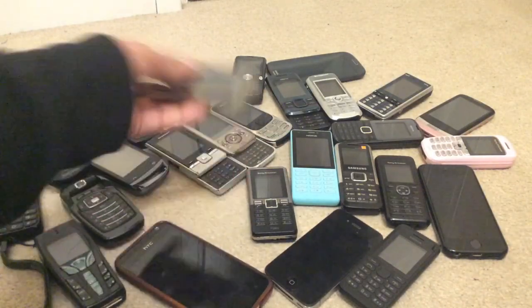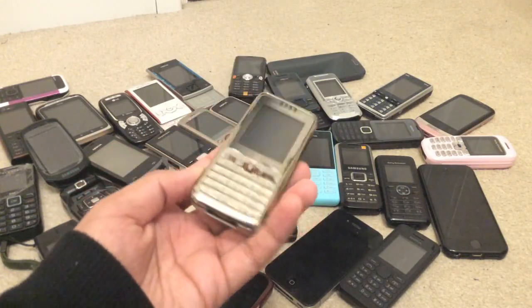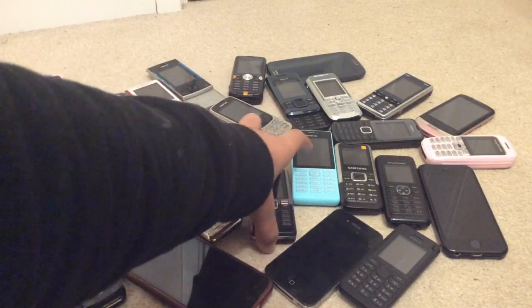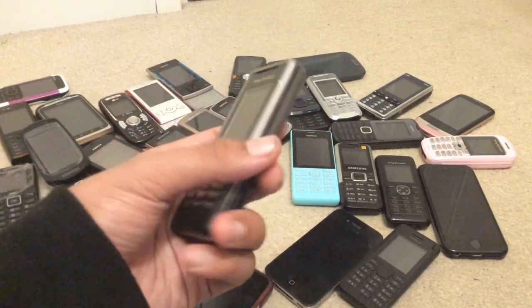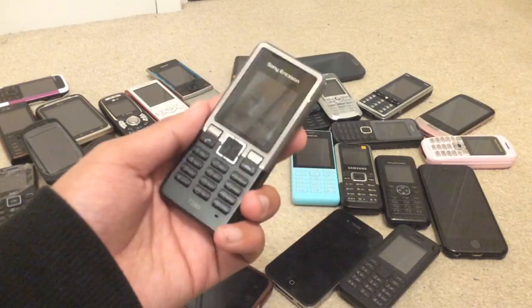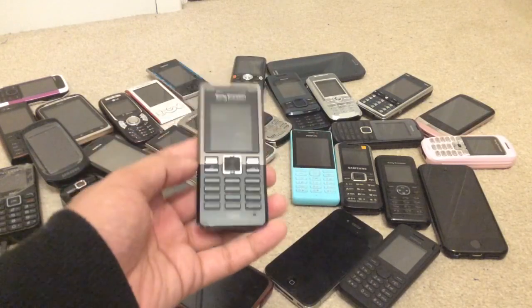Next is this Sony Ericsson G502, which I actually did get for free, so that's kind of nice. Next is Sony Ericsson T280, and this has the smoke smell, the cigarette smell that the 8-bit guy talks about in his Casio SK5 video, and it's disgusting, really.